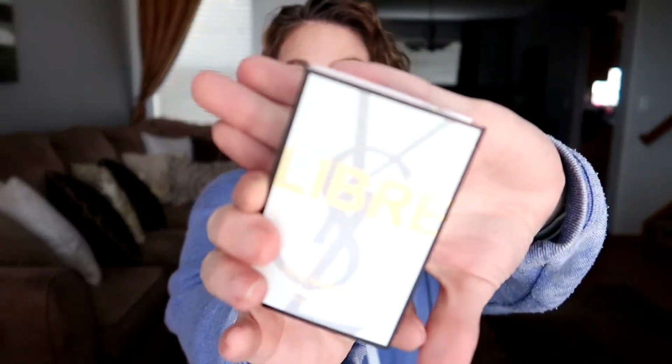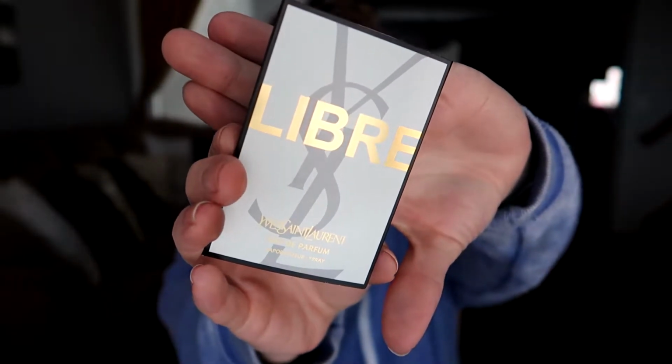Okay, so first off, the perfume sample we got was Libre from YSL. I liked this so much. Yes, I think I might want to buy it. I am gonna hold on to this little cardboard thing because I like it. So when I'm ever looking for a new perfume, this would be one I would consider buying if that day ever comes. I would highly recommend at least going and checking it out and smelling it, seeing if you like it.